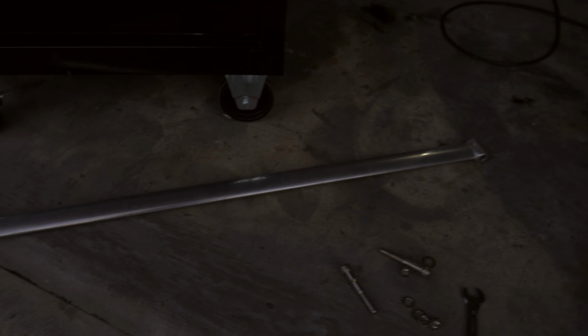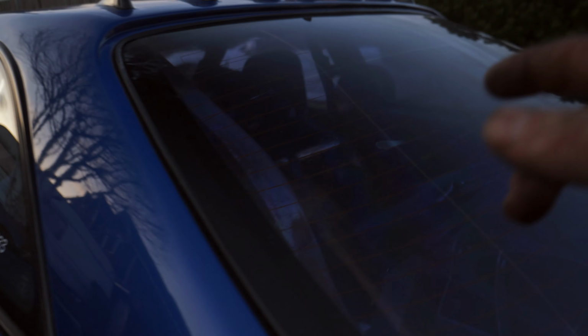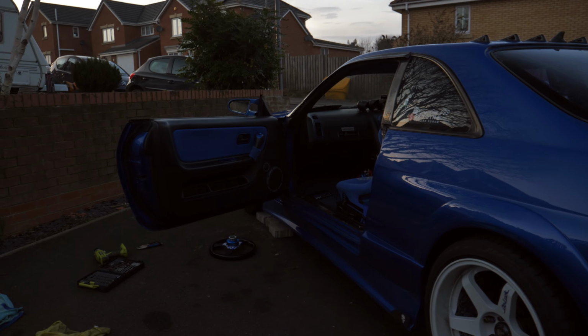I had one of these braces sat in the back of the garage. So that is GFJ's brace. I have a couple of them sitting here in the garage, and they're already mounted. You're not going to be able to see them because the window's tinted, I don't think. But in any case, I will give you an update on that once I've actually finished the job.